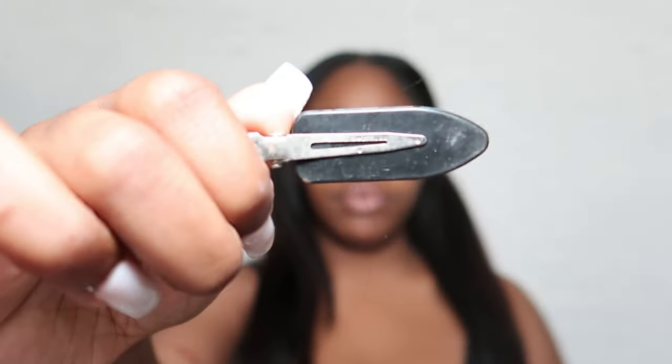So y'all, the first thing I like to do is pin my hair back because we don't want any product to get in our hair. So we're just gonna pin that back with these little clips I got from Amazon. Let's just pin this side back too. Okay, we got both sides pinned back.